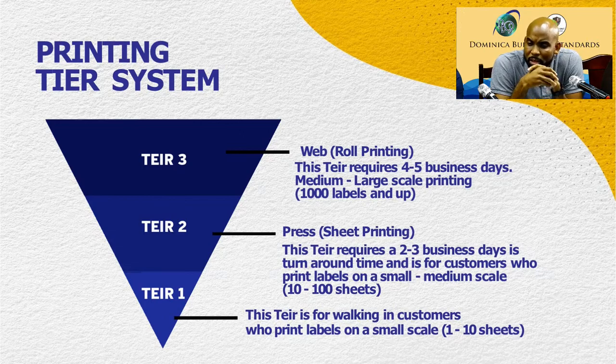It requires a lot more effort, a lot more time. You need your files to be prepared properly.